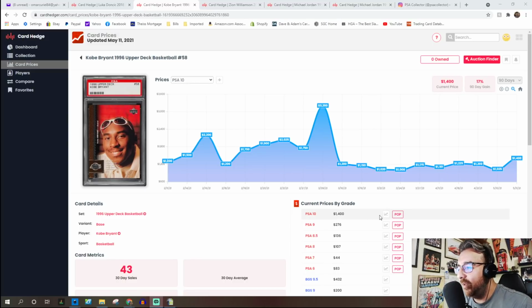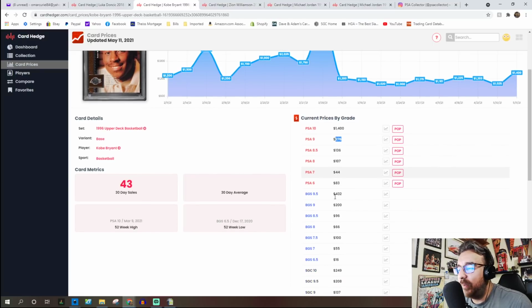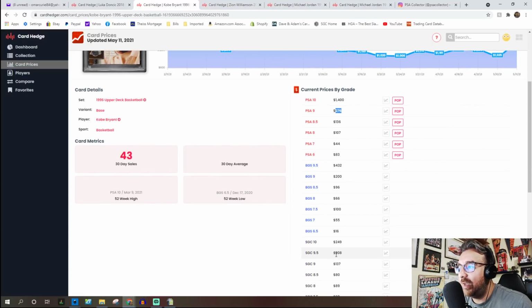Again, if you're looking at a PSA 10, yeah, $1,000, $1,400. A PSA 9, which is probably what you're gonna get, $276. Right? Because they're not gonna give you a 10 if it has some imperfections on it. They're gonna give you a 9. $276 is what you're going to get compared to an SGC 9.5, which is at $200, and SGC 9 is $130. So yeah, there's some difference there.